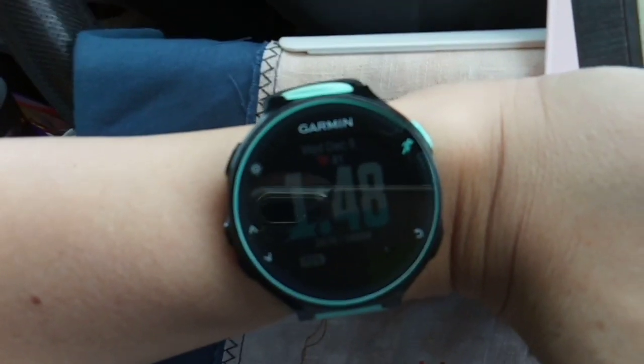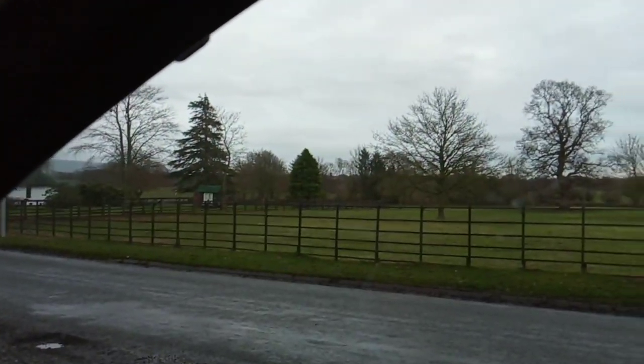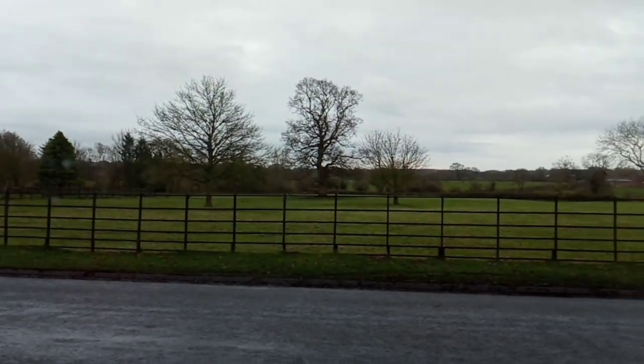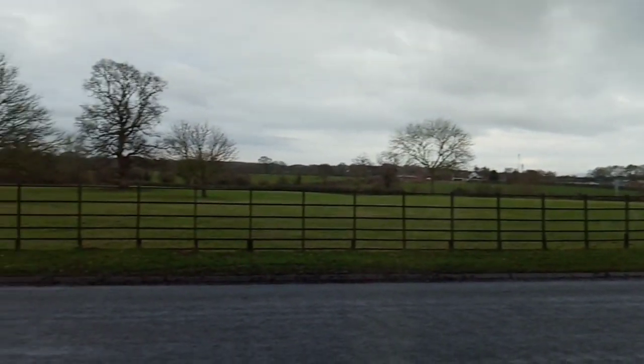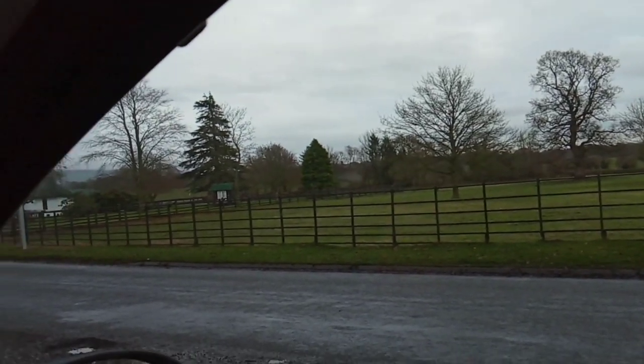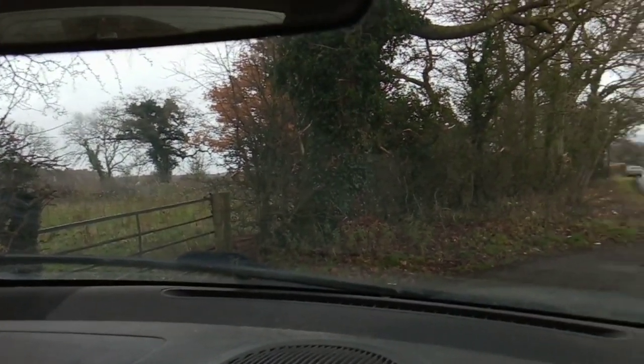Hi guys, it is 10 to 2 in the afternoon, and I am parked up with my stitching in my little car, in a little lay-by somewhere in Cumbria. It's a gloomy old day. I've got fields that way. I've always rather liked that house. It's got a green roof. We don't have many houses with green roofs around here. And there, look, autumny yuck.